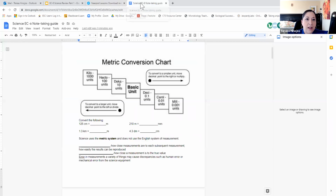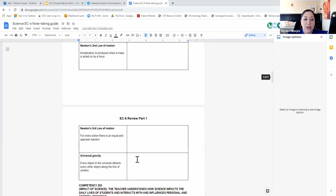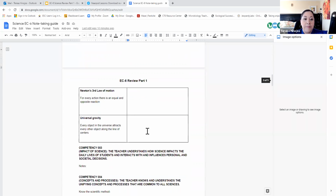Okay, so on your sheet, it's got a little place for you to draw a picture to help you remember what those terms are. With cell theory, remember it's just everything's made of cells regardless of the size of it, right? If it's alive, so that includes plants, bacteria, mushrooms, trees, all of those, they're all made of cells. And then plate tectonics, this one is referring to that idea of Pangea. So it all started with one landmass and all of them separated. Okay, and then we're going to talk about Newton's first, second, and third law in a bit, so you'll draw a picture later. And then universal gravity, everything is always pulling at each other, from their centers.